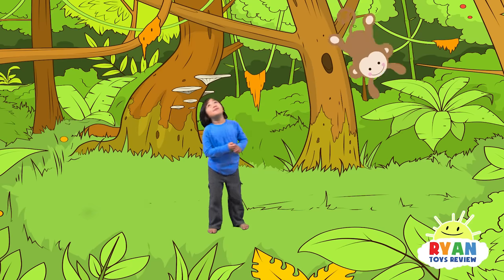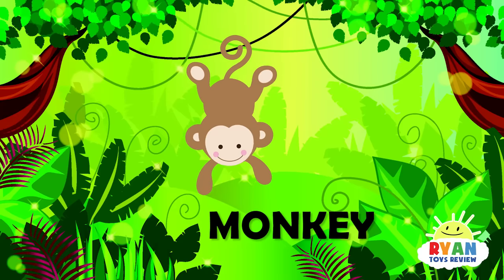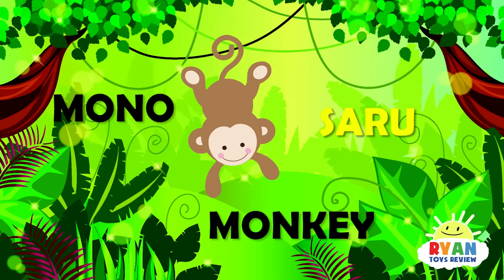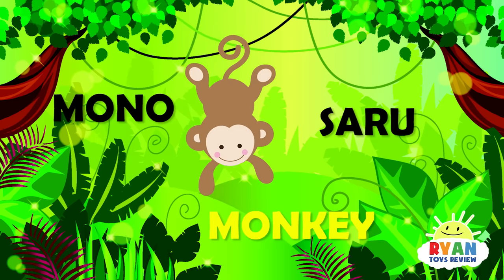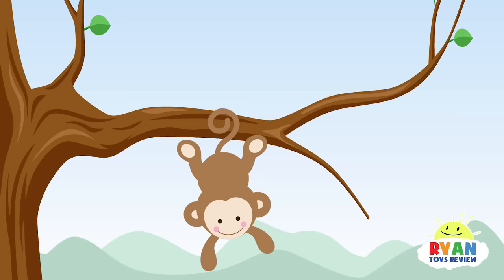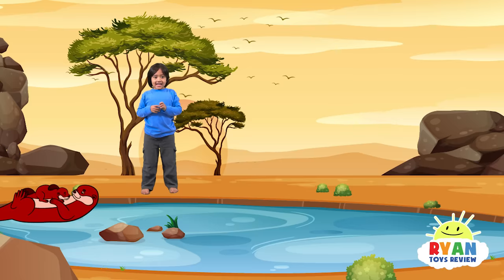What animal is this? A monkey. Whoa, it's swimming. Monkey. In Spanish, mono. In Japanese, saru. Say it again. Monkey. What's the name of a baby monkey? Infant.